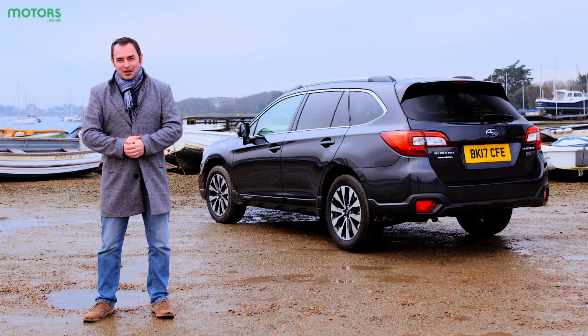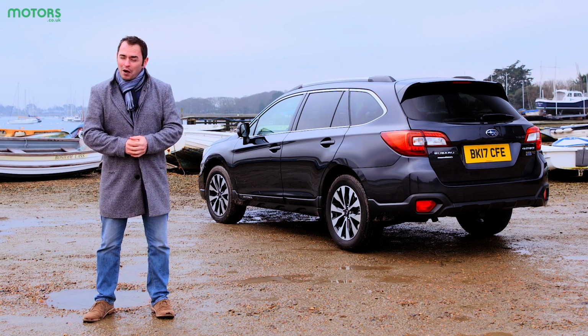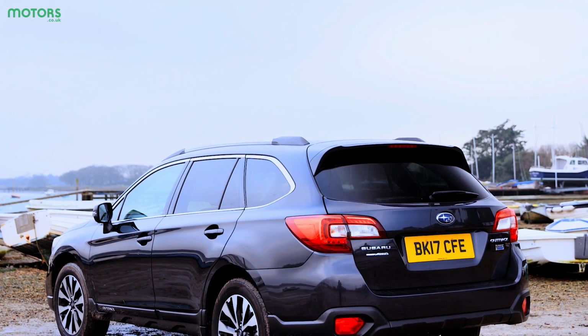If you're looking for something just a little bit different to the mainstream crop of 4x4 estates, then the Subaru Outback is well worth considering. It's got good levels of space, excellent safety equipment, and it's solidly built.